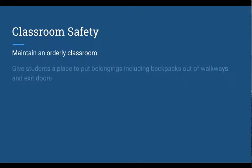We want you to maintain an orderly classroom. That's one of the first safety protocols that we have. You need to tell students where to put their belongings. That means that you, as a teacher or classroom monitor, need to think through where you want things to go. Students need a place to put their backpacks. They need to be out of the walkways and away from exit doors. If they're in the hallway, you need to teach them to put them upright against the wall so that they take up as little space as possible.